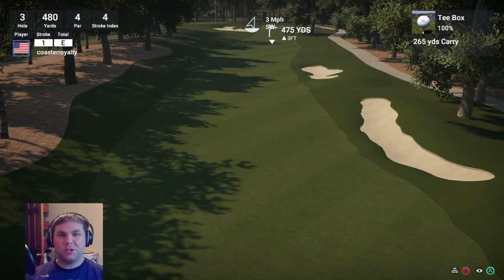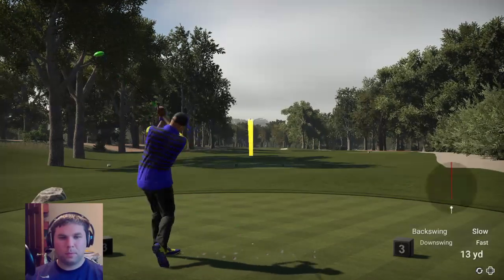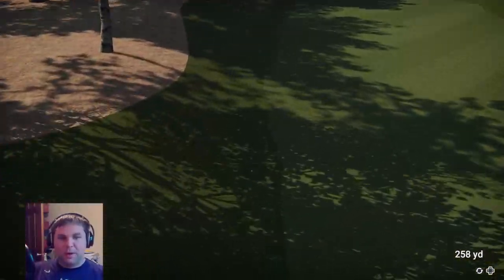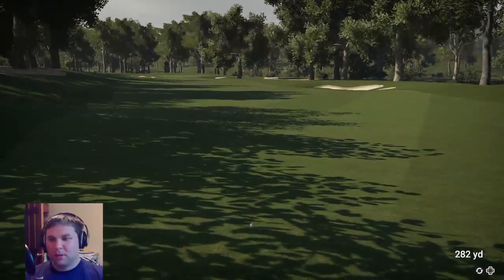So as you can see, a pretty hole 3 here. It is long, 480 yards. And, oh, I went slow fast that time. Never a good thing. Am I going to get a Wilson bounce? And it looks like I am going to get a Wilson bounce. That's part of being in the True North. So I got lucky there and took it out of the rough and back into the fairway.